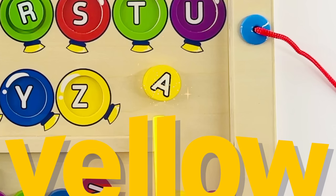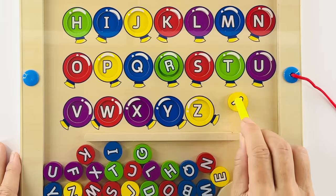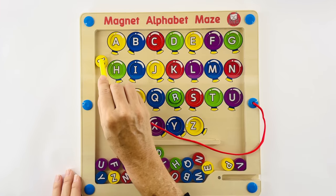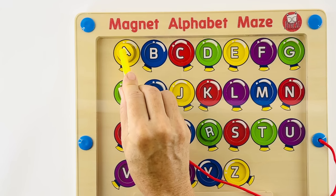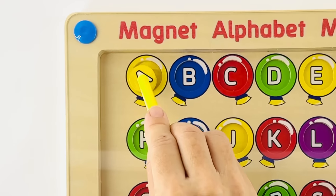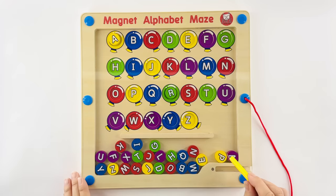Next we have the letter A. This one is yellow. The letter A is for alligator. Now, do you see where the letter A is on our magnet board? Right, it's up here. It starts the alphabet. Here we go, drop it in. Is it almost there? We did it. The letter A, yellow.